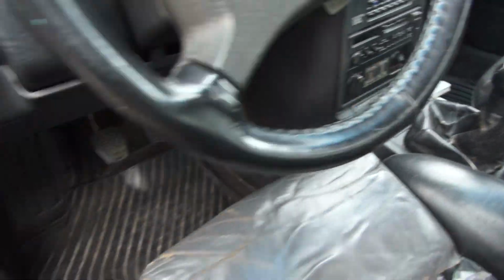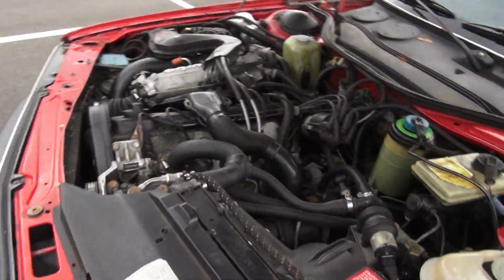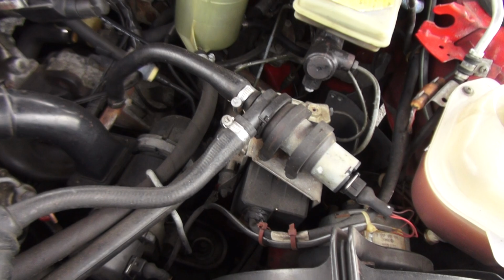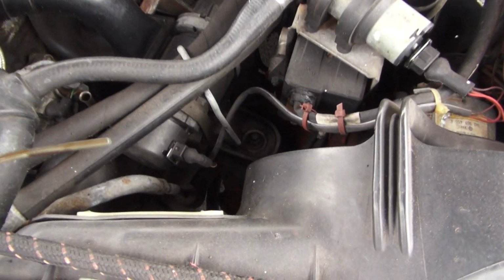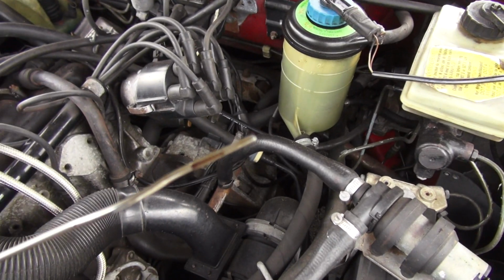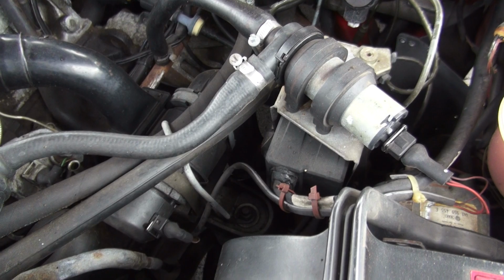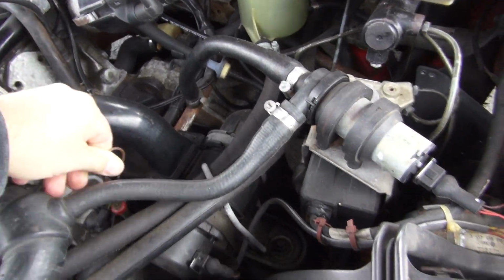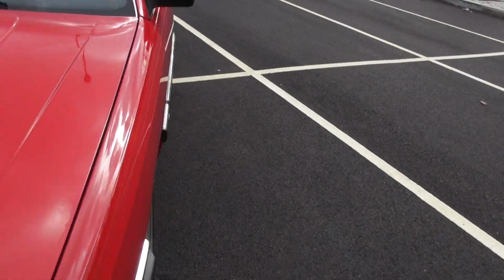Also have a lot of keys for it. Let's see, where's that stick? There you are. Let's see. Oh, there you go. Can't even see it on there. It really is clean though, considering how old this car is and how many miles are on it. So that is one thing about this car, the engine. They just keep on going.